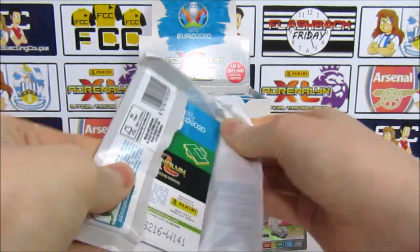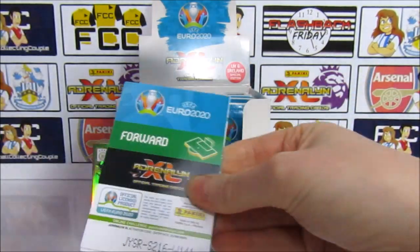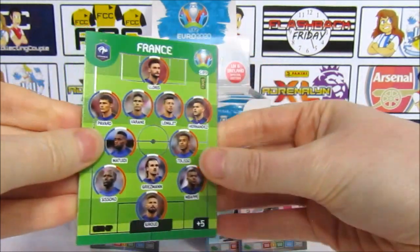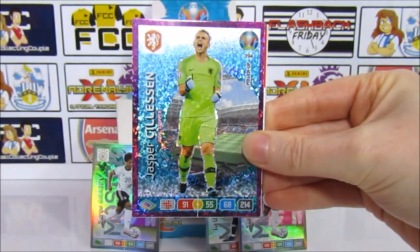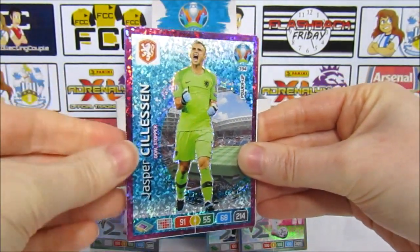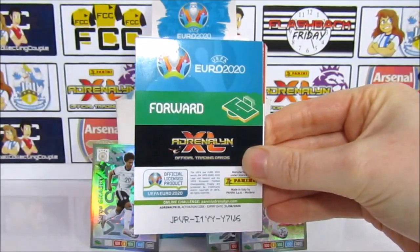Are we doing a master? Please be a normal pack. 12 masters. Yay. Cool. Okay, I'm just going to casually ignore you. We have the French lineup, and then we have a Cillessen, goalstopper. Nice. We definitely need that one.